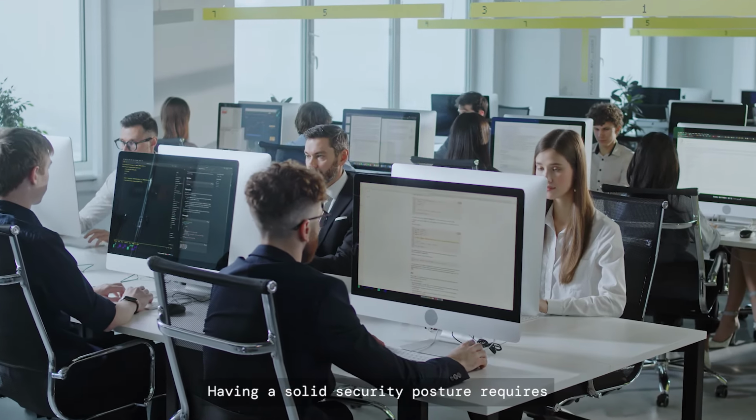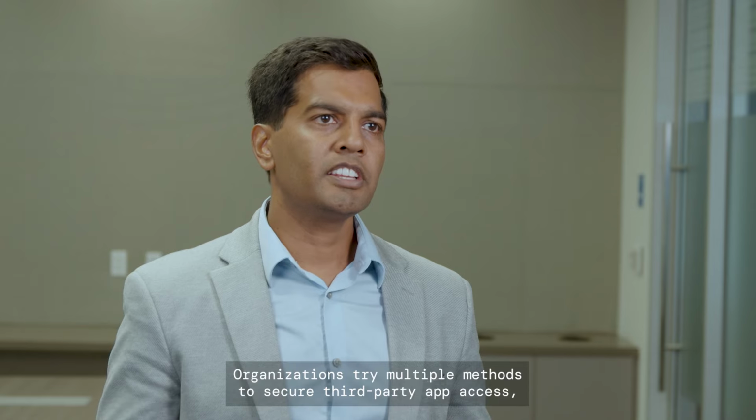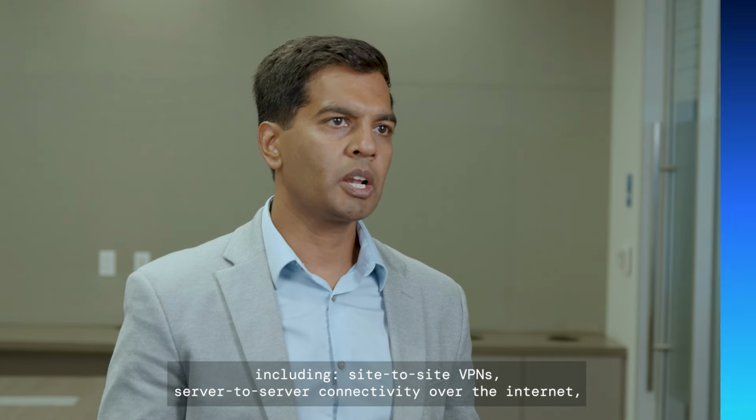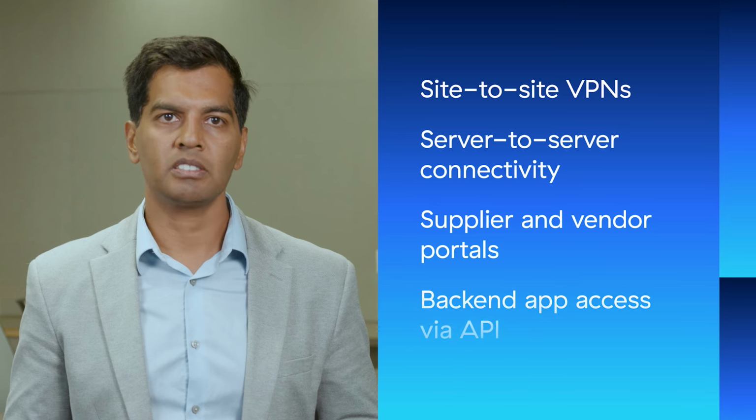Having a solid security posture requires more than securing your employees. Organizations also have B2B partners throughout their supply chains that need to access their IT resources. Organizations try multiple methods to secure third-party app access, including site-to-site VPNs, server-to-server connectivity over the internet, supplier and vendor portals, and back-end app access via APIs.